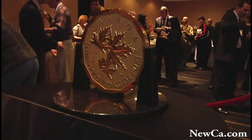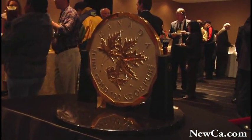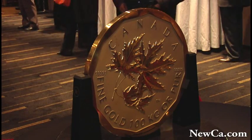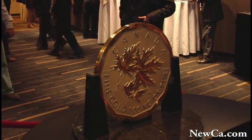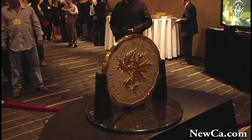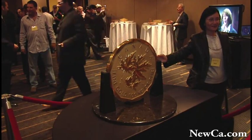But there is indeed a difference. The first category is considered numismatic coins. They're intended for collectors who basically collect coins due to rarity, condition, and a certain story that might go along with the coin, whereas bullion coins are generally bought by the public for investment purposes, for insurance purposes, and they don't really carry a collectible value or additional premium. They're basically sold for the gold content primarily.